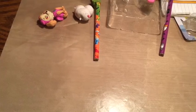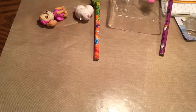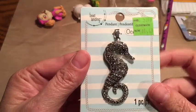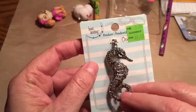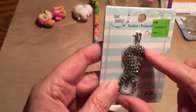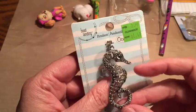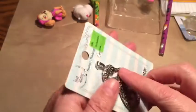And then I went to Michael's and they had sales going on. I'll show you what I got. I got this pretty seahorse pendant. I'm going to put it on a journal that I make. I really like the sea, so I thought I would get it.